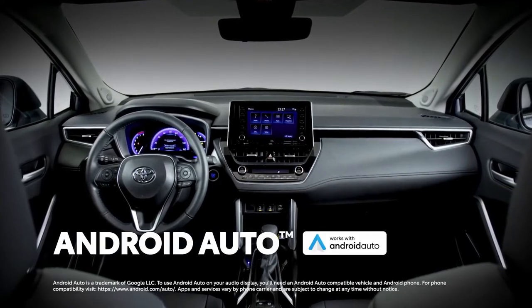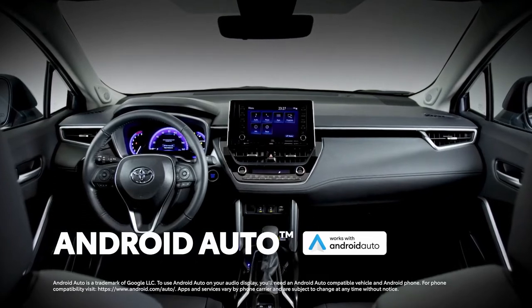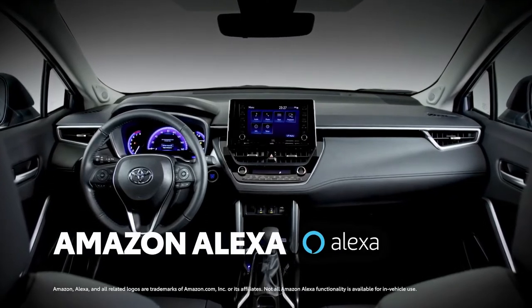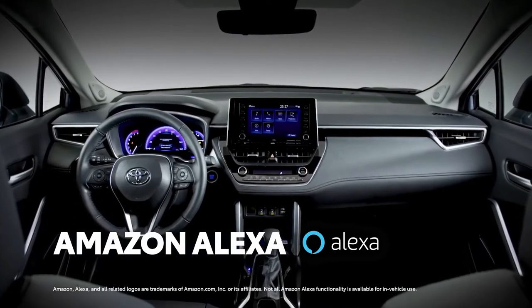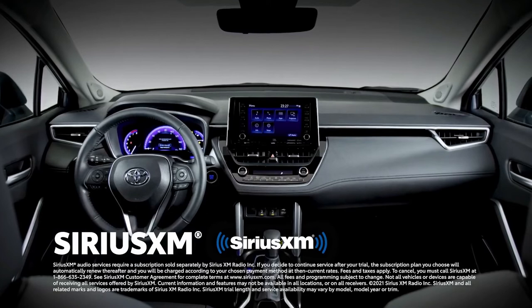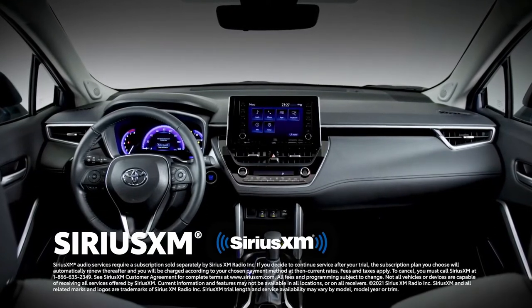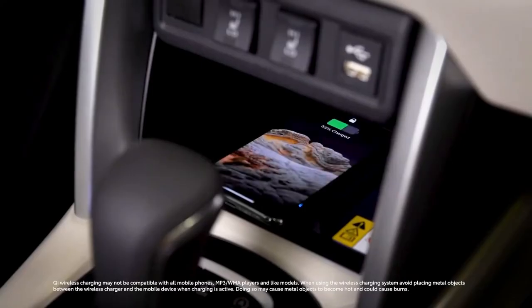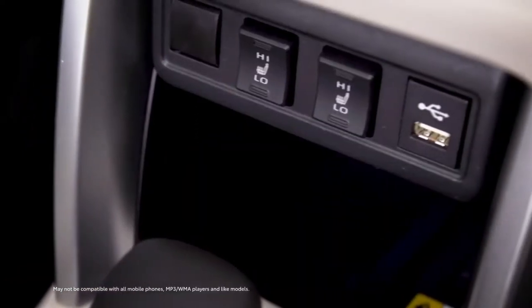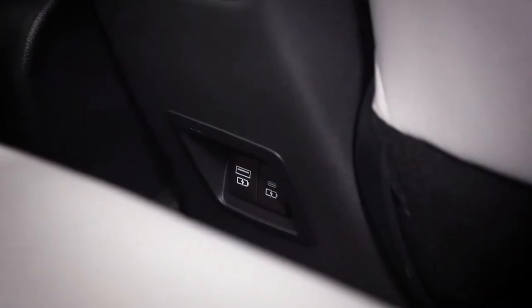In addition, Android Auto compatibility makes it easy to stay connected to Android devices, while Amazon Alexa connectivity keeps Amazon's digital assistant just a question away. Plus, there's a standard 3-month SiriusXM all-access trial subscription to more than 300 radio channels, accessible throughout the country. And those mobile devices can stay topped off through available wireless charging, or simply through the conveniently located USB media port, including in the rear for LE and XLE.